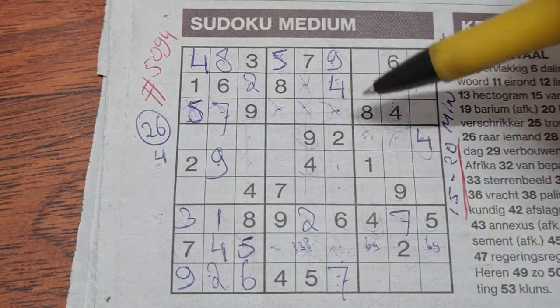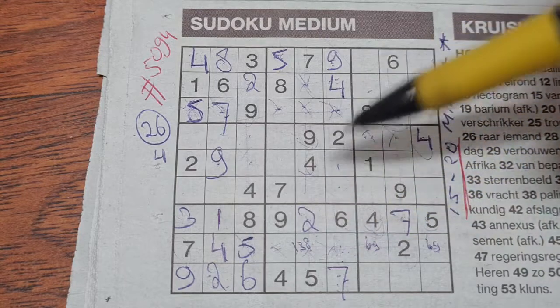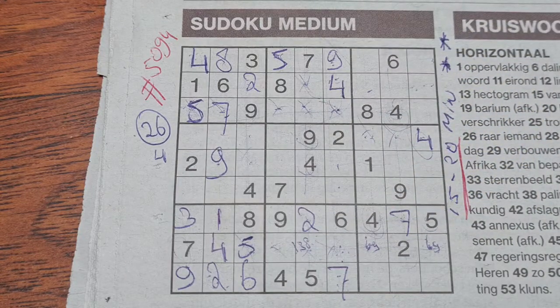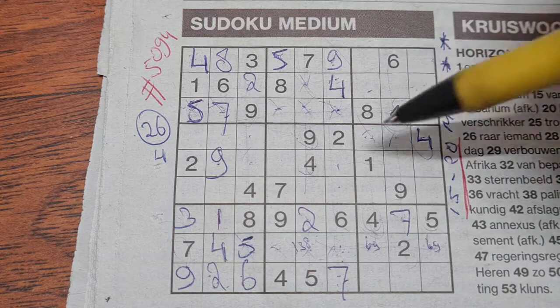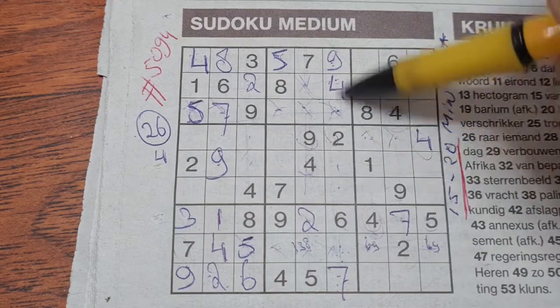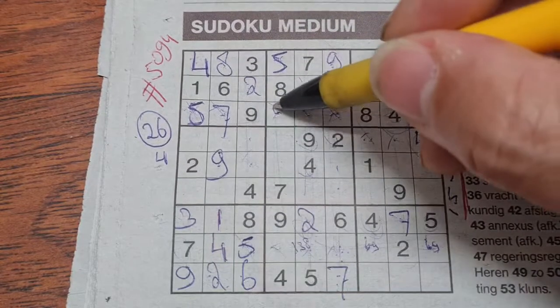Okay. 1, 3, 8, and the 6 is missing. Interesting. We have a 2 now in this column, the 2 in the middle column. So in the column next, the only place left for the 2 should be there.